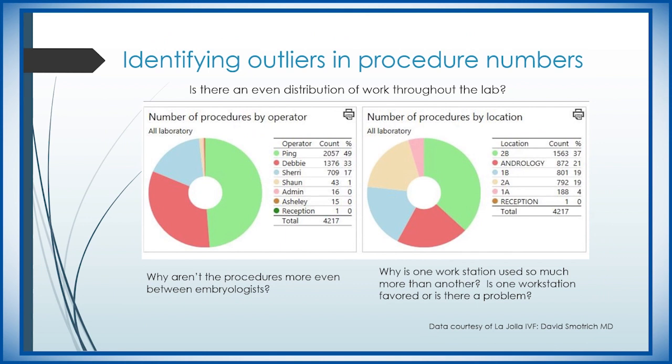So here are some analytics that show identifying outliers in procedure numbers. So if you want to look at, is there an even distribution of work throughout your laboratory? So number of procedures by operator. So here's an example of several operators in a laboratory and how many procedures each of them are doing. And what you're going to be asking yourself is, why aren't these procedures more even between embryologists?